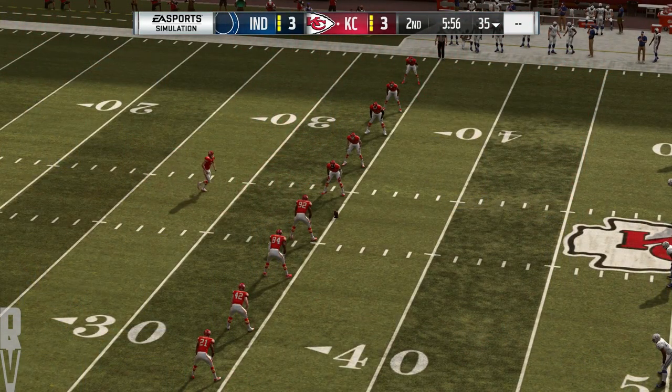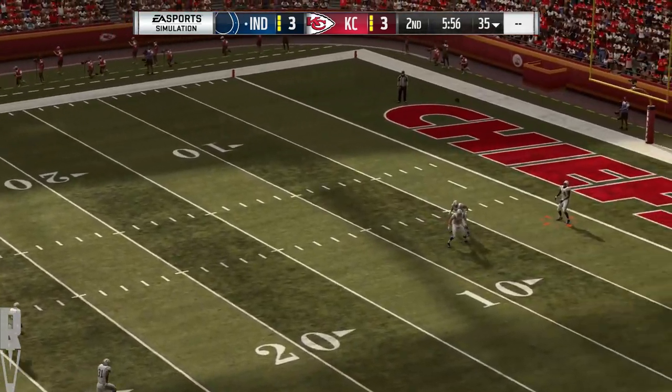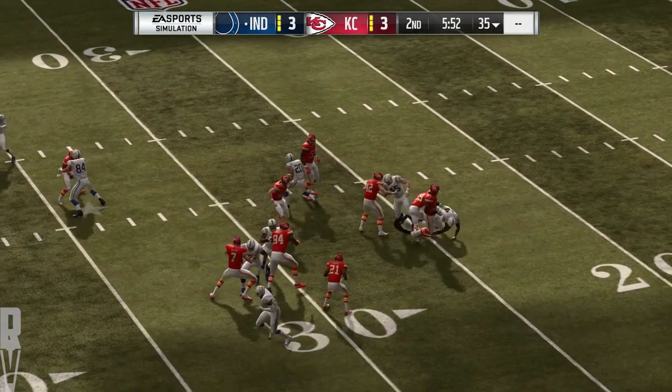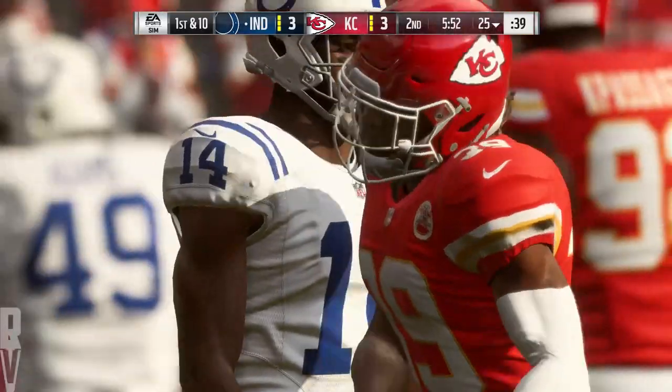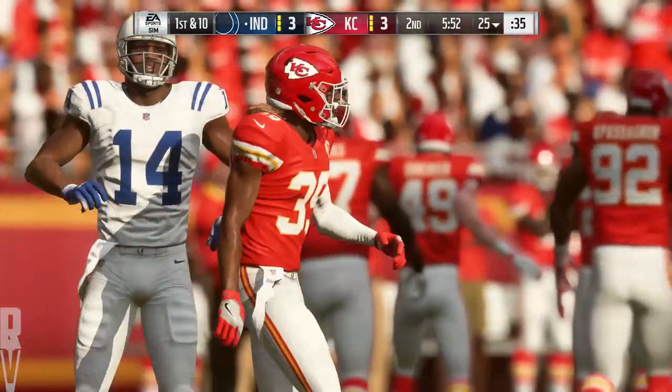So we're right back where we started, all even as the kick's away. This is taken at his 4. And not a bad return here. He gets it out to the 25-yard line. And now Indianapolis set to take the field. They punted last time they had it.